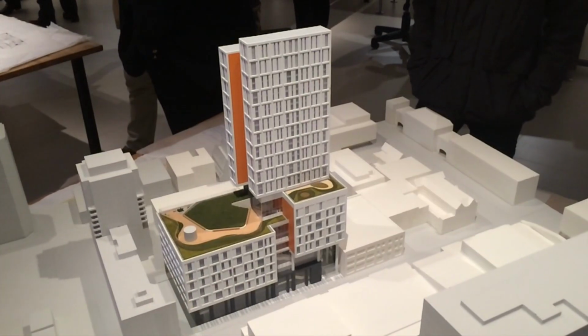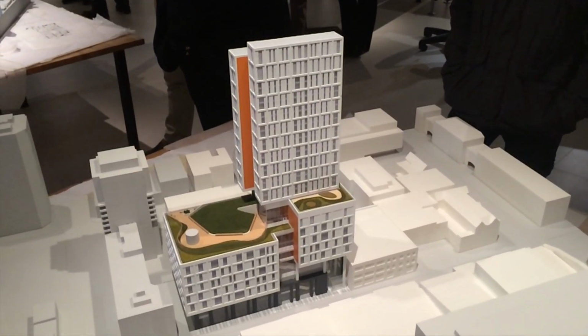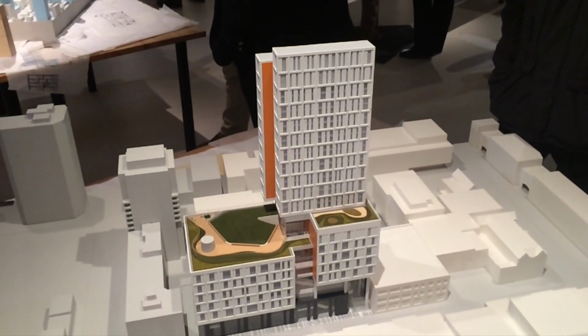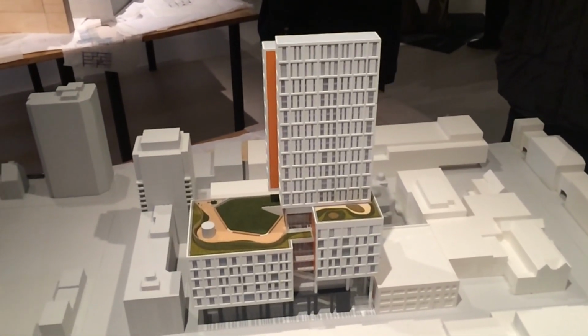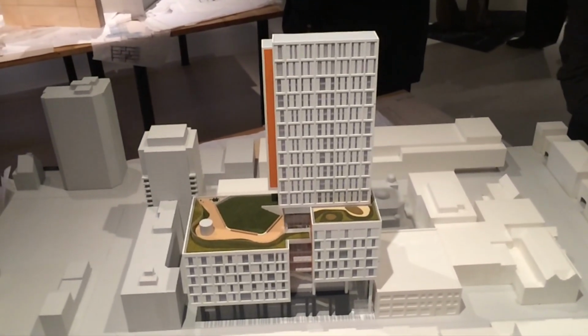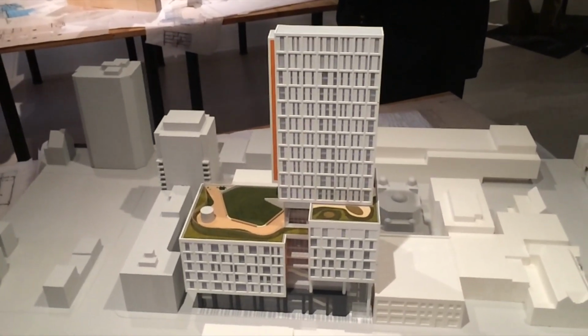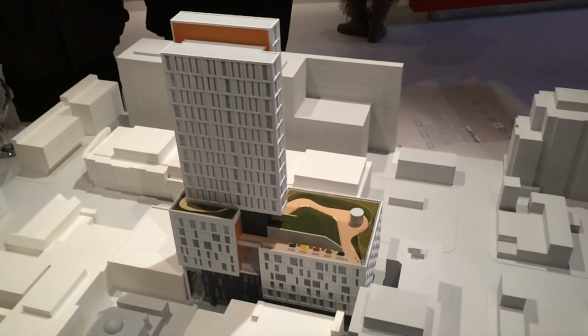So the challenge really manifests itself in a number of ways when we start to mix these different kinds of programs. One is that they all have different circulation routes, different populations going to different places at different times and different security needs. So those drive the building. We have an underground parking garage and loading for a large residence, garbage coming in and out, people moving in and out of the residence.